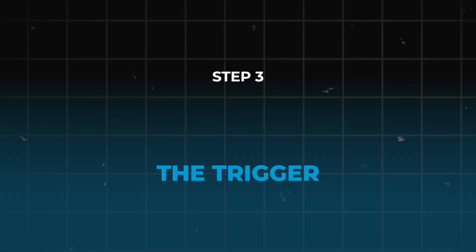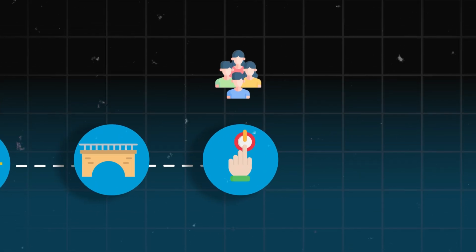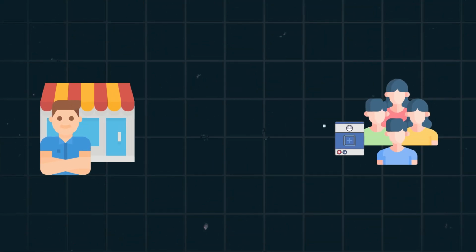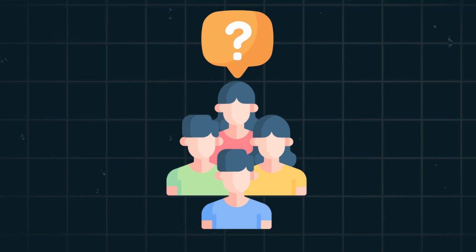But now comes the part that turns content into cash. Step 3, the trigger. In this step, we remind, retarget, and convert. This is where most small businesses go silent. They attract, they even collect emails, and then nothing. Meanwhile, the lead starts to forget you ever existed. The trigger is how we stay top of mind and drive action without spamming.